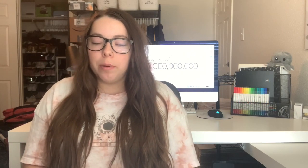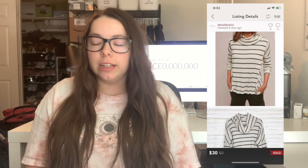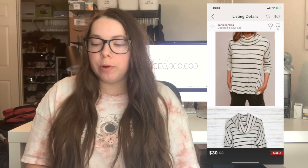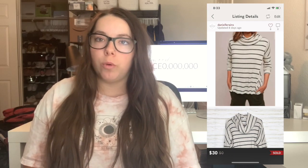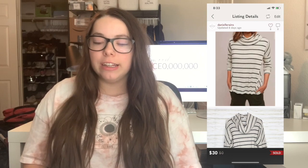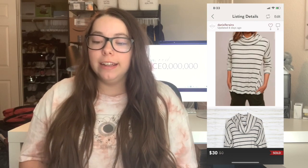And moving on to September 1st, first sale was a Poshmark sale. This is an Ariat Alley Luddington waffle knit pullover in a size large. This sold for $30 with a Poshmark fee of $6, and then I was left with $24. This I got from the thrift store for $2.50. It took about 9 months to sell, so it did sit for a little bit.